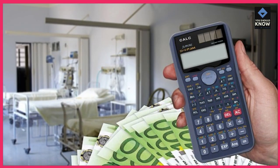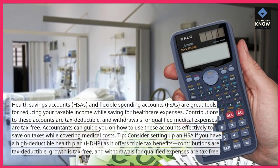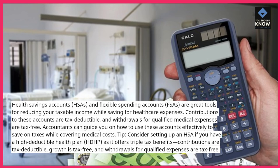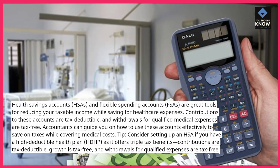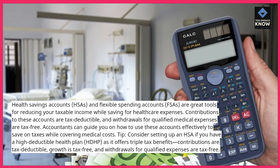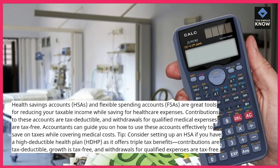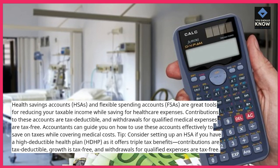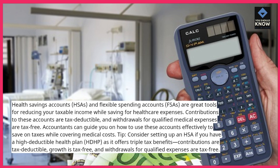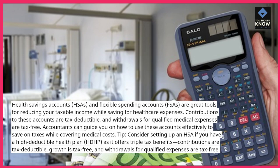3. Tax-advantaged accounts for health expenses. Health savings accounts, HSAs, and flexible spending accounts, FSAs, are great tools for reducing your taxable income while saving for healthcare expenses. Contributions to these accounts are tax-deductible, and withdrawals for qualified medical expenses are tax-free. Accountants can guide you on how to use these accounts effectively to save on taxes while covering medical costs. Tip: consider setting up an HSA if you have a high-deductible health plan, HDHP, as it offers triple tax benefits. Contributions are tax-deductible, growth is tax-free, and withdrawals for qualified expenses are tax-free.